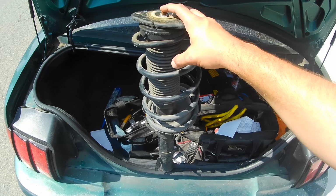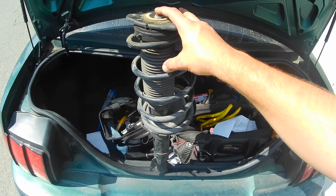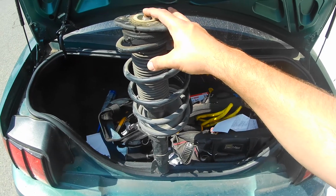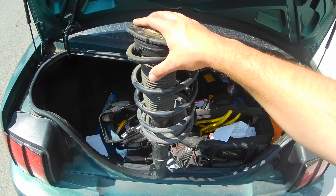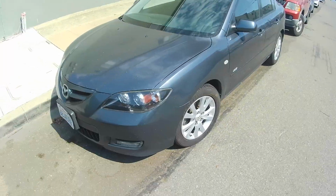And then the lady was telling me at the junkyard that it might just be a shock and that she could charge me for just the shock. So she did. She charged me $21 instead of $61, which is cool, it works out for me, but I believe it should have been $61. Anyway, if you do know, please let me know in the comments. I'm very curious. But what I would like to do right now is to jack this thing up and change the strut.